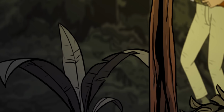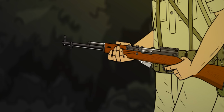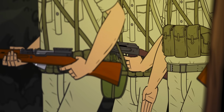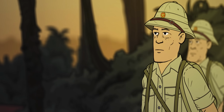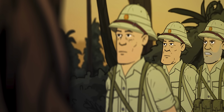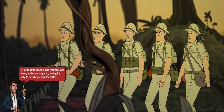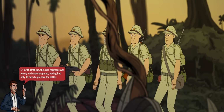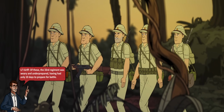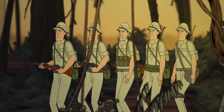Concluding that only decisive action could prevent a swift American victory, General Man rushed to prepare his troops for an assault in mid-October, nearly 3 whole months sooner than anticipated. But by that point, only 2 of his 3 regiments were ready to fight. Even so, with forward elements of the 1st Cavalry Division already arriving in Pleime, Man decided to roll the dice and proceed with the operation.